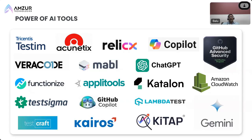Talk about Katalon. If you want to prioritize your test cases, create test scripts, and use record and playback functionality, you have Katalon. You're getting my point, Alex. You have LambdaTest doing a good job here. Most of these tools are serving different areas of software testing, and software testing with AI is not a single piece of work.